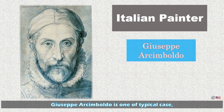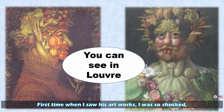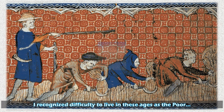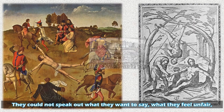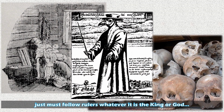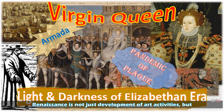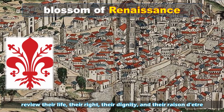Giuseppe Arcimboldo is one of the typical cases. The first time I saw his artworks, I was so shocked. And after studying the medieval era of European history, I recognized the difficulty of living in those ages as the poor. They could not speak out what they wanted to say, what they felt was unfair. They just had to follow rulers, whatever they were, the king or God. So, they installed their hidden meanings, thoughts, tears, and smiles in artworks. The Renaissance is not just the development of art activities, but a review of their life, their rights, their dignity, and their raison d'être.